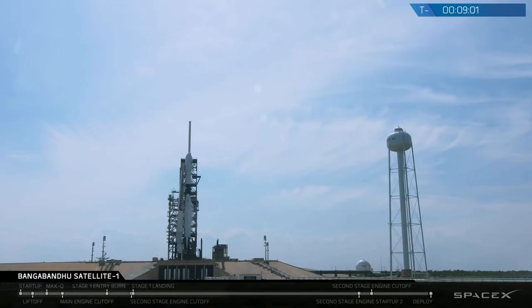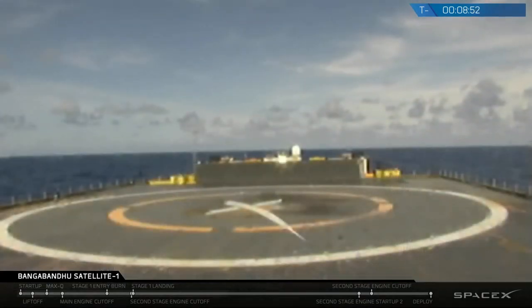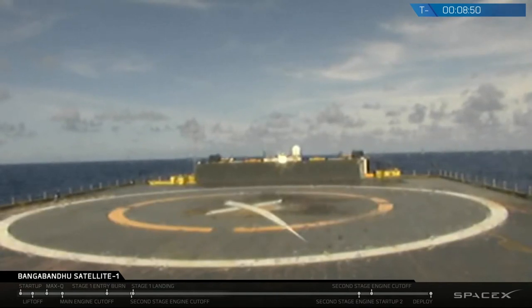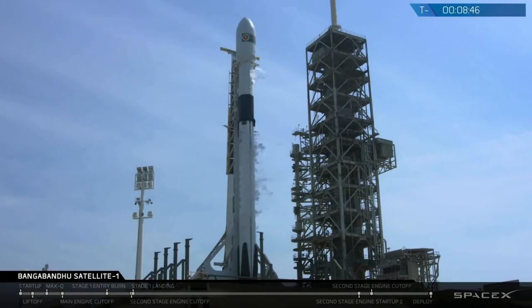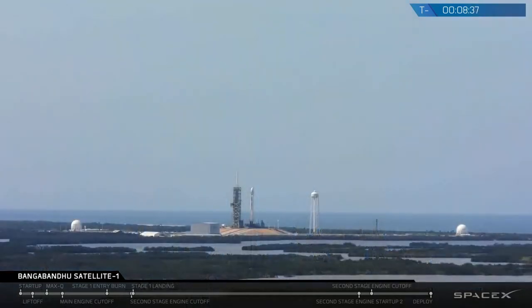So as we've mentioned before, we're also planning on recovering Falcon 9's first stage on Of Course I Still Love You, 340 nautical miles southeast of Kennedy Space Center. And we're hoping to bring you live coverage of stage 1 during its descent. Otherwise, vehicle's healthy, payload is healthy, the range is a go. And though we're watching some strong upper altitude winds and some thick cloud layers, there's nothing stopping us on the weather front from launching today.